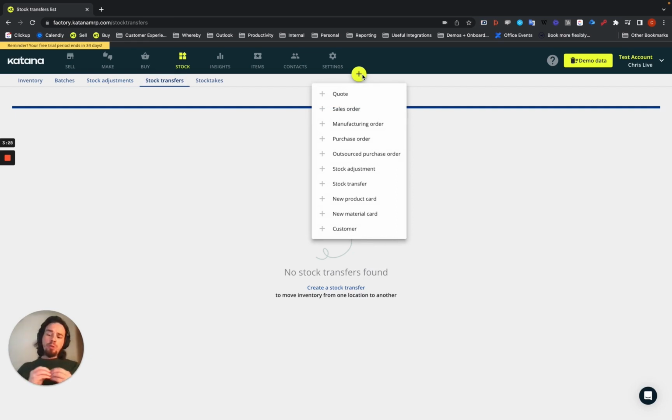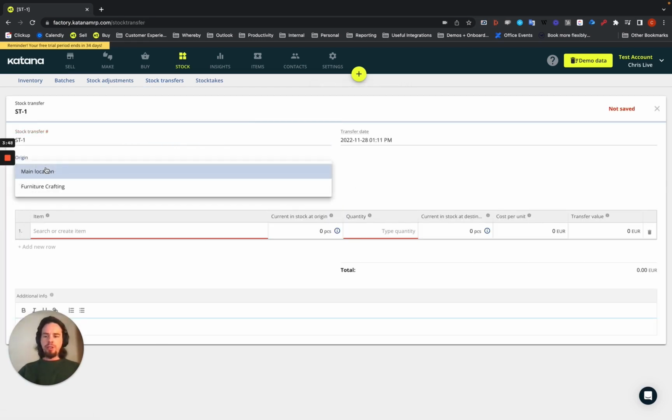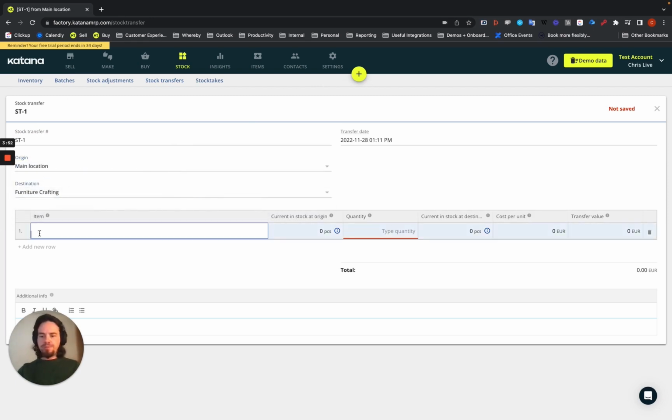Now, anytime you generate a document for batch trackable goods, receiving a PO, you create a batch number. Manufacturing order, create batch number. But you also have to choose from which batch things are being taken from when those processes are begun. So let's say a stock transfer is created, where I'm going to choose the main location and send to the furniture crafting location. I might do the 250 package of Brazilian roasted coffee.